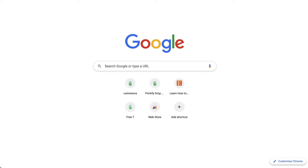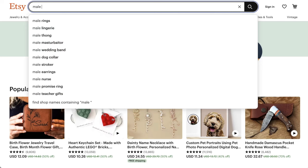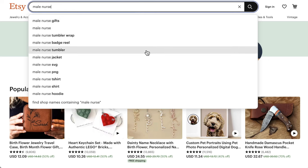So we have some broad ideas. Let's try the same thing in Etsy. Etsy also has an autofill function. So if I type in male nurse, this is looking a little bit more promising. We see male nurse gifts, tumbler wrap, badge reel, tumbler, jacket, t-shirt, hoodies. So this is more related to print on demand, right? Autofill can give us a broad idea. Let's zoom in on this a little bit more.